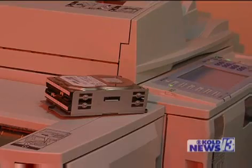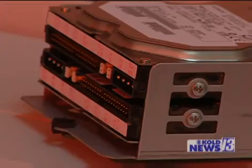When I show you this, did you know what this was? I had no idea. To the everyday person, this piece of equipment probably doesn't mean anything. Did you know that copiers had hard drives? I had no idea. To a high-tech crook, it could mean a huge payday.